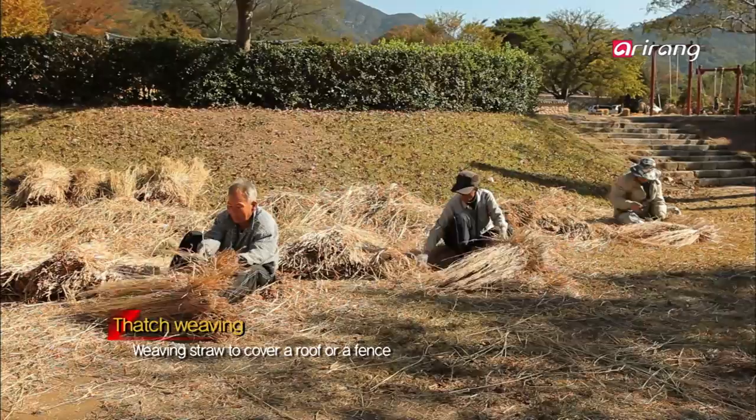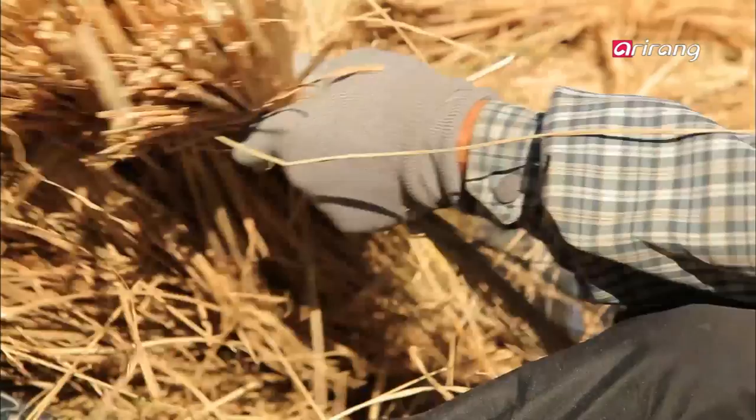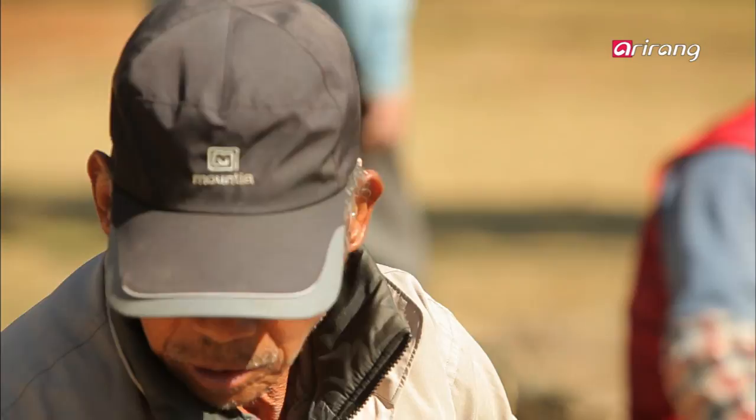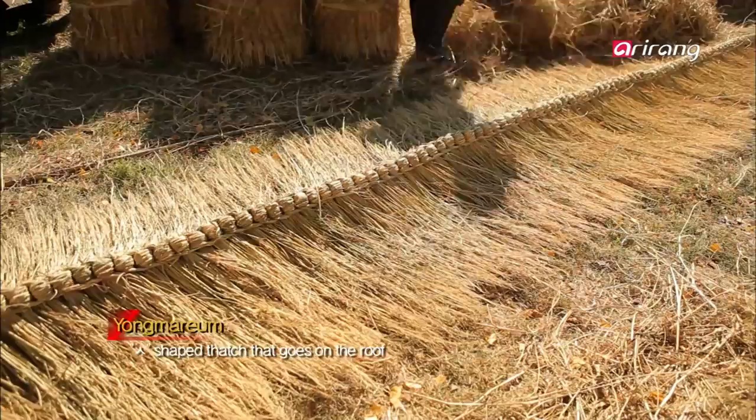The finishing material of a thatched house is rice straw. The straw from threshed rice is weaved into a roof. Villagers sit around and string new stories as they weave the straw into a new roof.